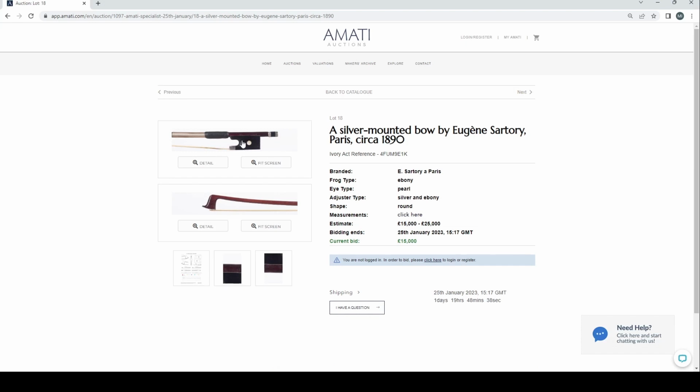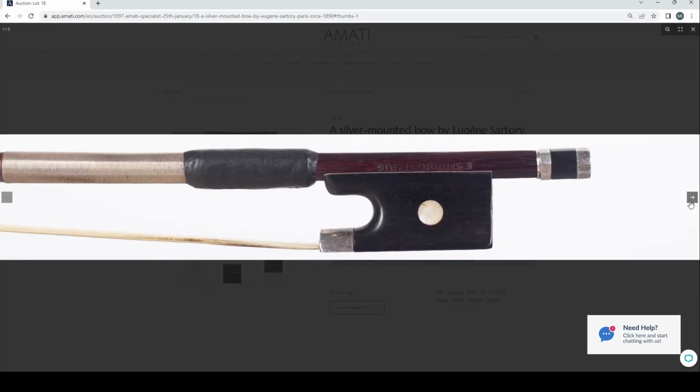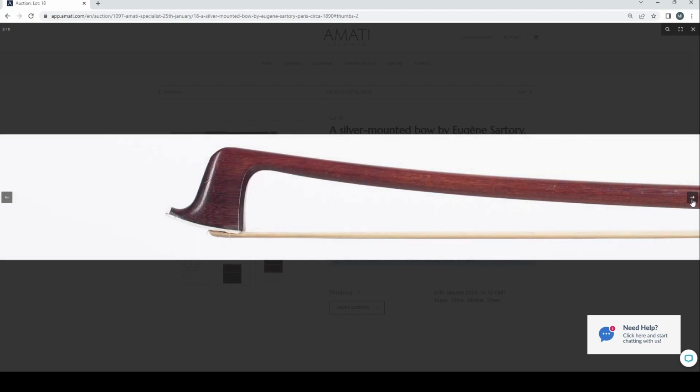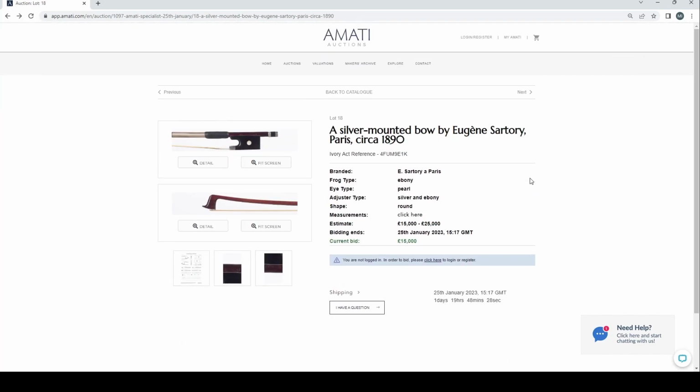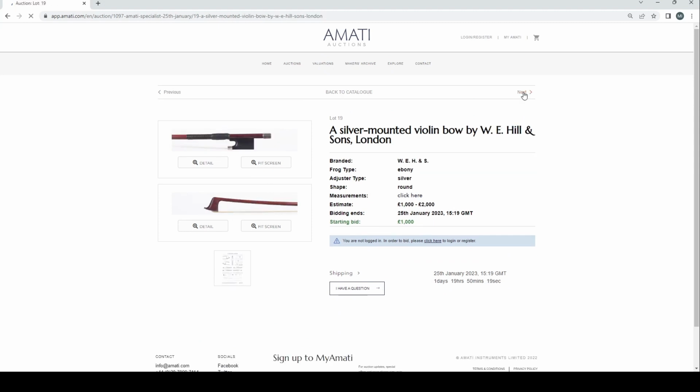This was the top lots in terms of the bows. This was the silver mounted bow by Eugene Sartre. I believe that the stamp on this is slightly unusual. I think it's a correct stamp, but like a rarer stamp apparently. Current bid 15,000, 15 to 25 is the estimate. It was also in pretty nice condition from what I recall.